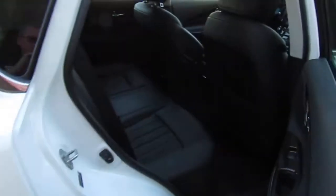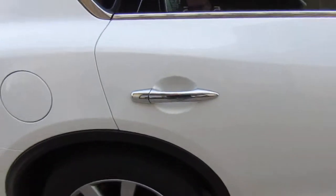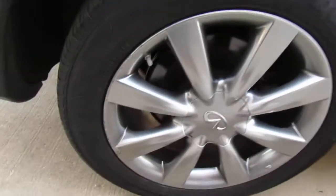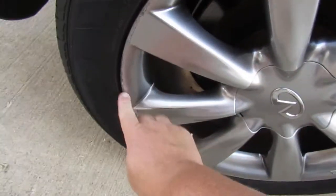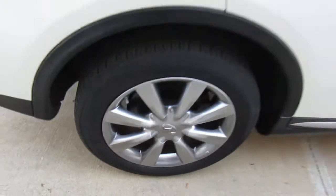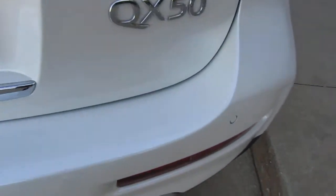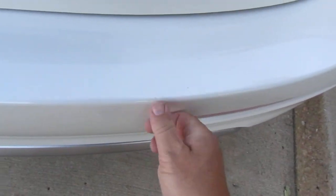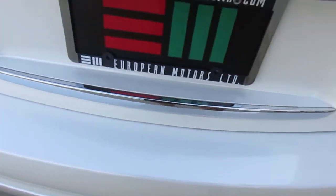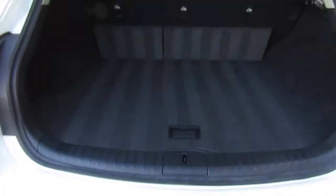As far as cosmetically, the car shows very clean. It's a non-smoker vehicle, has the factory floor mats. When I did the pictures, I did notice we've got some damage to the wheels right here, some curb damage there. And we've got just a couple of load marks here. Otherwise very clean. Pop it open for you.